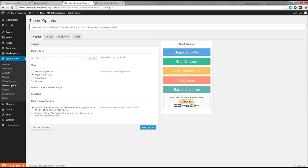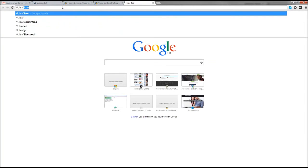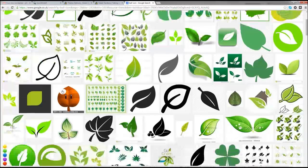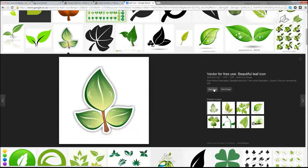We go back here, and I did the old trusty search on Google, and I'll show you what I did and where the icon's from. Now we type in leaf icon, go to images, and now we can see the particular image that I used. We go to visit page.